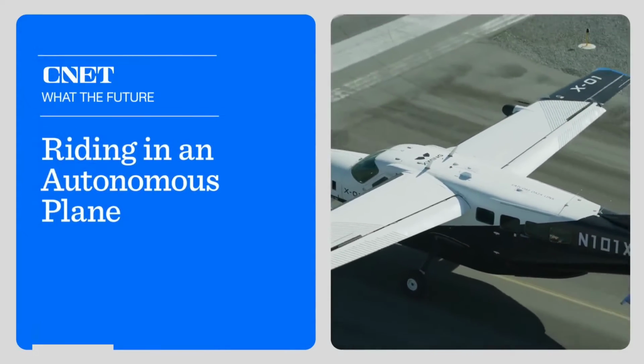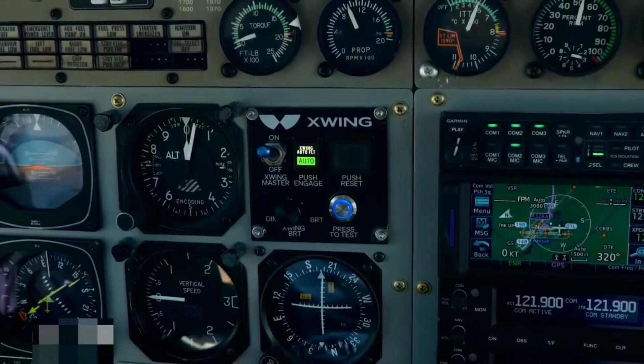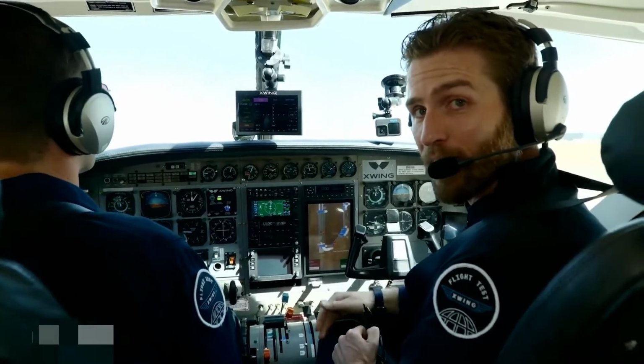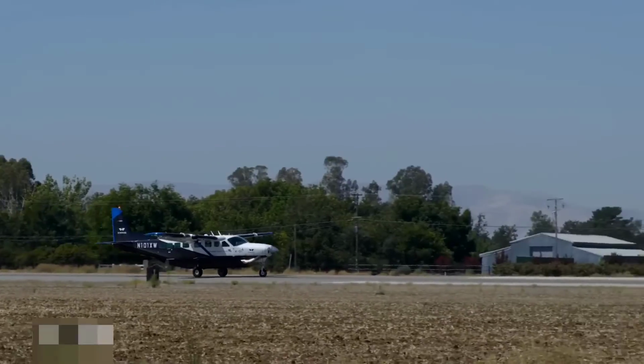We begin taxiing to the runway in manual, with the human pilot at the controls. But with the push of a button, Xwing auto flight system engaged. SuperPilot takes over. So we're in Xwing's fully autonomous plane. Ryan, the pilot, is sitting right next to me, but he's not going to do anything. This plane is about to fly itself. We're about to take off. Auto takeoff initiated. Airspeed alive.